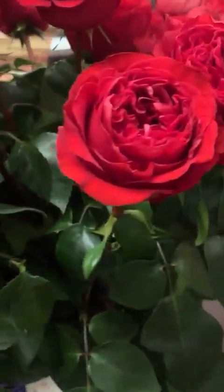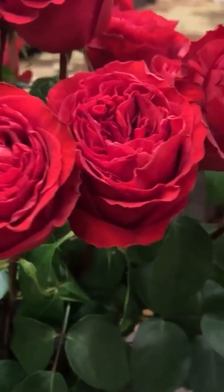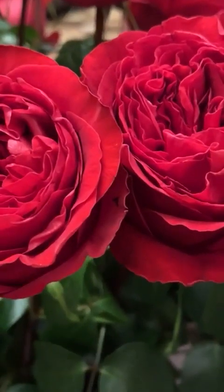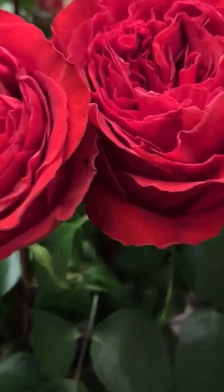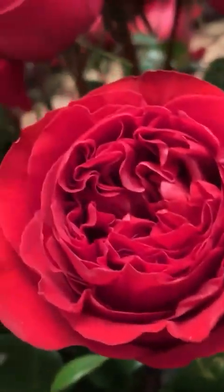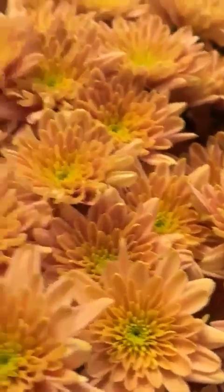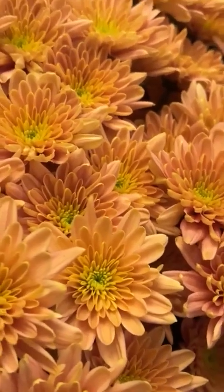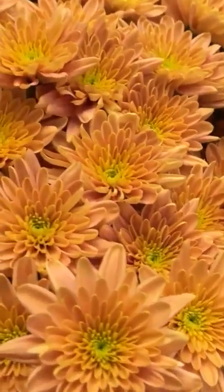Sun Valley Group, best in class, Victorian Red. Interesting petals, how it cups out. This one is grown by Dream Farms. Best in class chrysanthemum. It's called Bonita Orange Spray Rose. And it's grown by Royal Van Zanten.